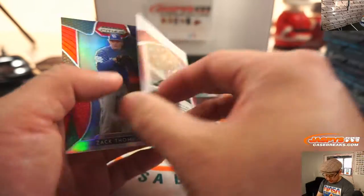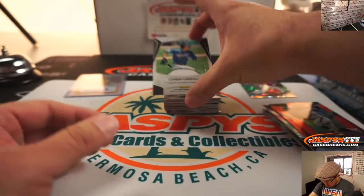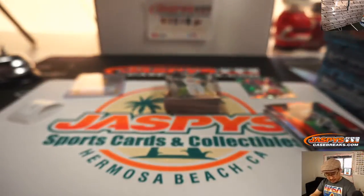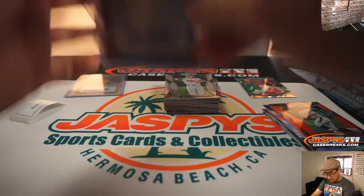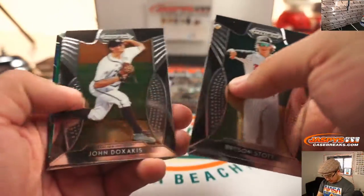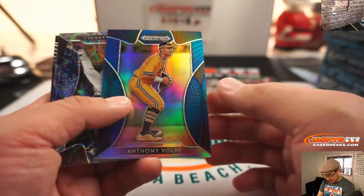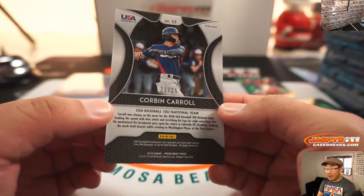We got Hunter Bishop, Refractor, Zach Thompson, Red, Andrew Vaughn, and Corbin Carroll, 26 out of 99. Nice. Tyler Callahan, green. Anthony Volop and Corbin Carroll again, 21 out of 25.